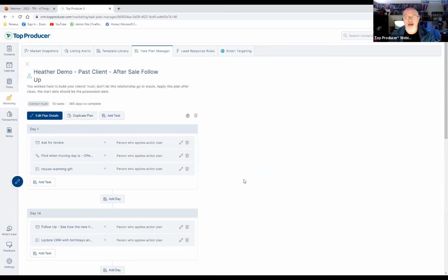Now, the actual agent phone number is not something you're going to be able to put into Top Producer X. And for those of you in Canada, if you are here, we do not have text messaging in Canada yet, but we do have it through the United States. You would go down, I'm going to click on settings, and as you can see, this account is a Canadian account. It doesn't have texting capabilities.